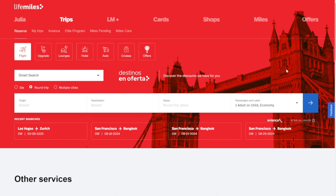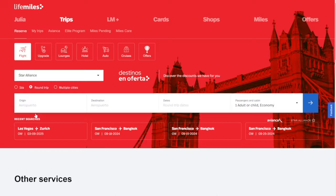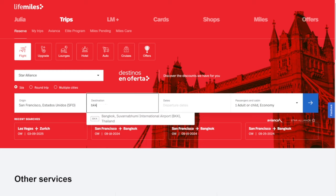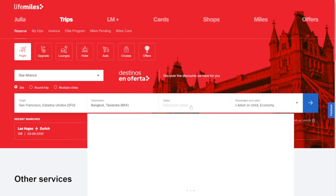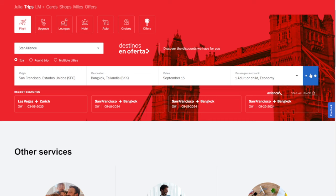Let's try one more. I'm going to search for this on Avianca's site as well, which is lifemiles.com/fly/find. And then I'm going to change the search to be with Star Alliance flights. Do one way from San Francisco over to Bangkok. And I'm just going to search for one person in business class around September 15. Then go ahead and click search.